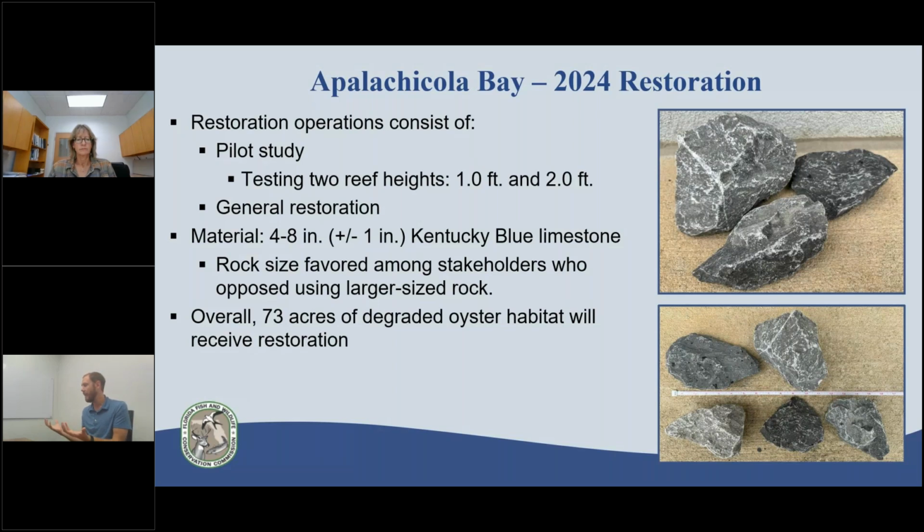I typically have samples of both small rock and large rock, but I've since moved into a new office. Those have not made it over yet, so apologies. But typically we've been using almost pebble-sized rock, but this is 4 to 8 inches. Some are going to be smaller, some are going to be larger, but it's about the size of a soda can or a red Solo cup, something about that size. It's a little bit larger.